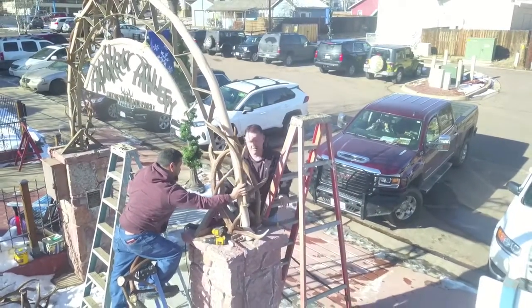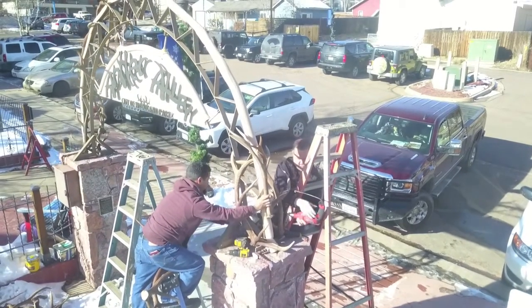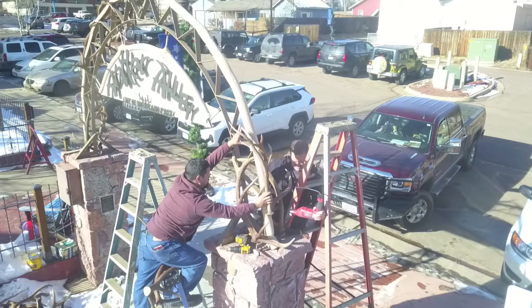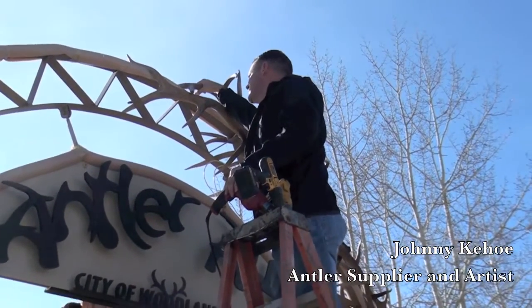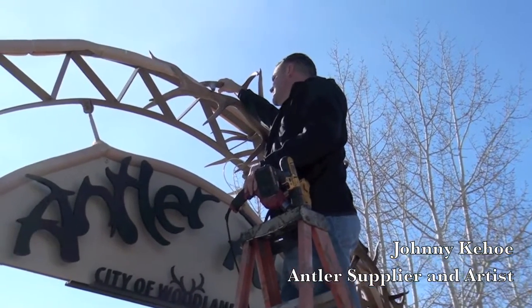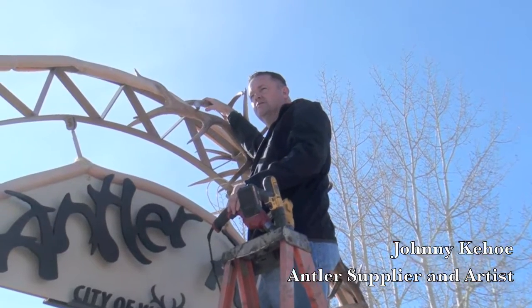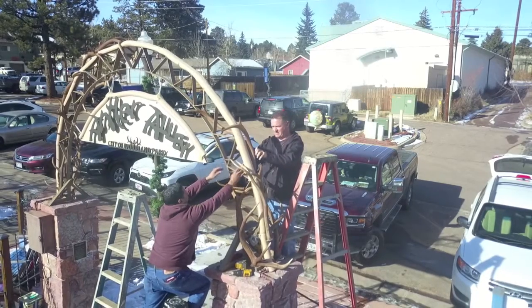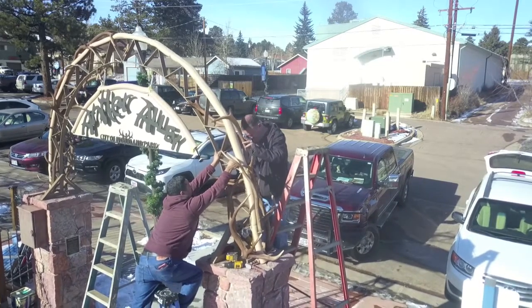We built the pillars, had the arch built, had the sign built, and now we're in the process of trying to finish it up with the antlers. We were very fortunate to find somebody by the name of Johnny Keogh. Johnny has done a lot of antlers all across the United States. Jackson Hole, Wyoming is one of the places where I'm sure you've seen his antlers. He was the one who did our antlers for this and the other arch down there, and we're very grateful that we were able to find Johnny.